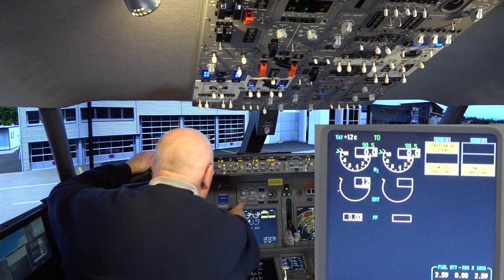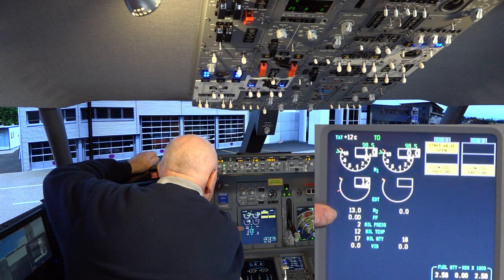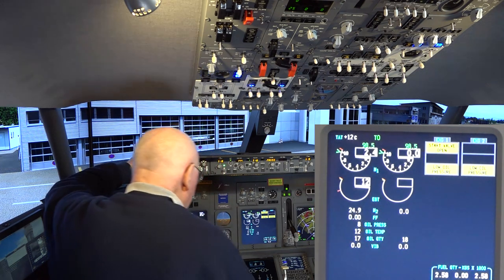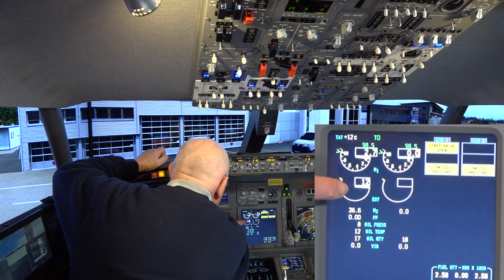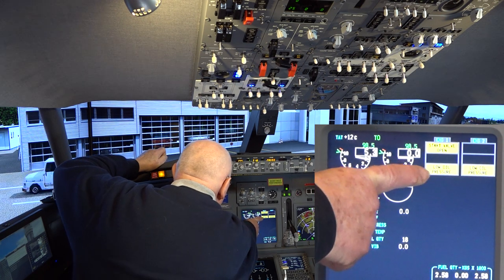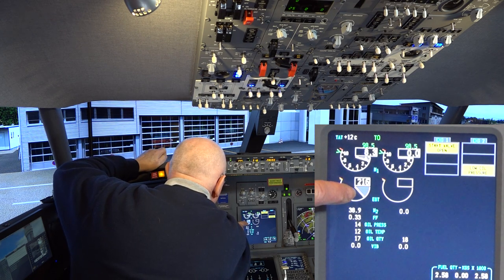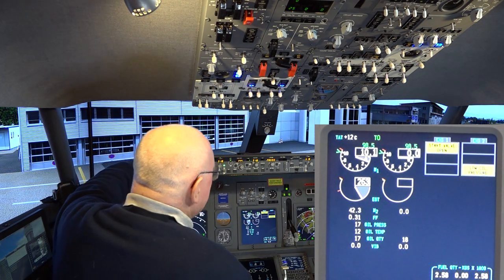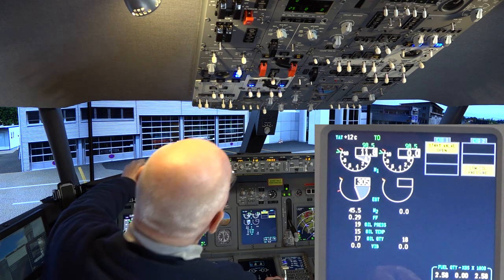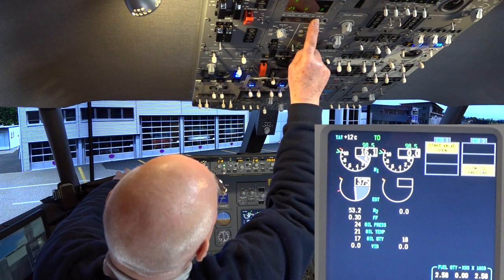Here you can see the start valve has opened. The N2 is climbing very nicely. When this gets to 24, I'm going to introduce the fuel and that will start the engines. There we are. Fuel is now in. We're looking to see that the engine gas temperature is building up, and it is. We're looking for the low oil pressure light to go out next, and it has. Engine gas temperature is looking very good. We should hear the engines in a moment. There's the engines. So now I'm going to be looking for 115 volts up here.